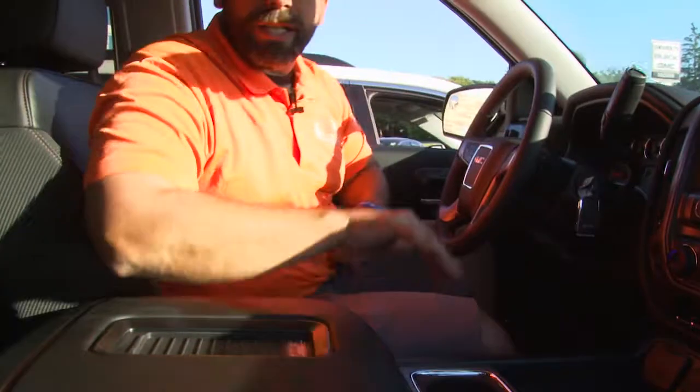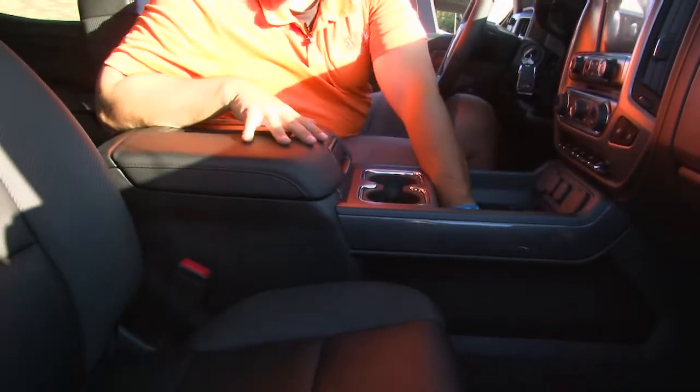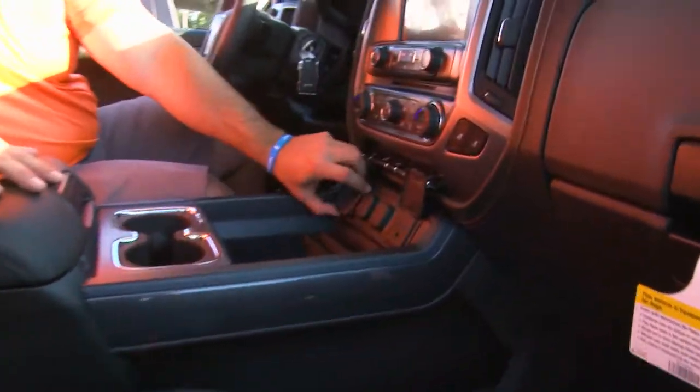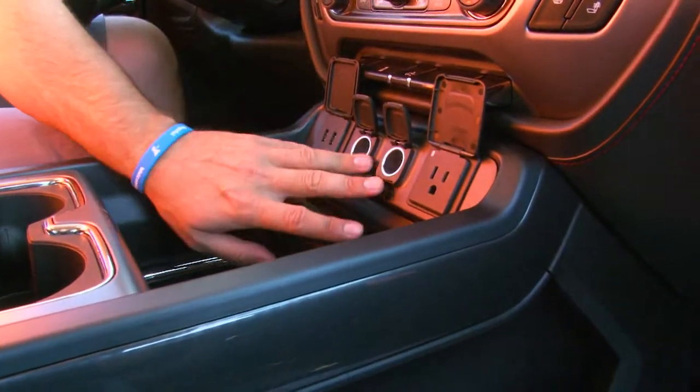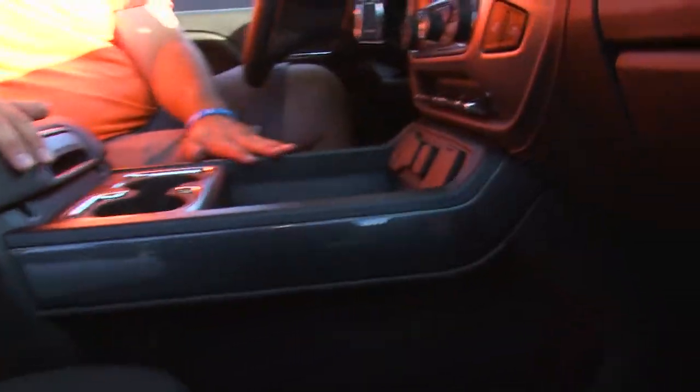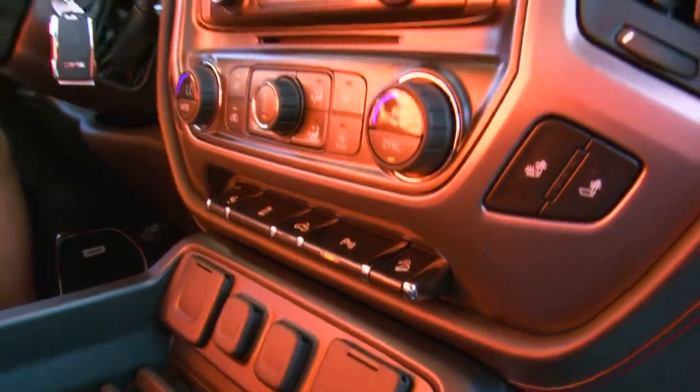One thing you're gonna really see in this one is there's a ton of storage space in here. So down in here, a pretty deep well. You have a lot of plug-ins here, 2 USBs, you have 2 outlets, you have your parking sensors. This thing has adjustable pedals. That way this vehicle will fit just about anybody in the world.